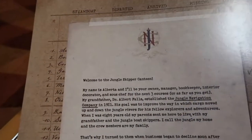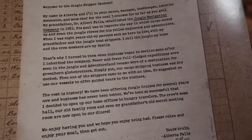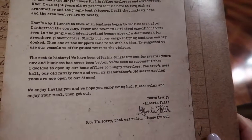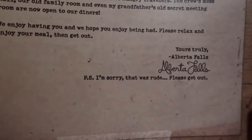We just discovered that on the back of the menu there's a little letter from Alberta Falls. And then at the end she says, please relax, enjoy your meal, then get out. P.S. I'm sorry, that was rude. Please get out.